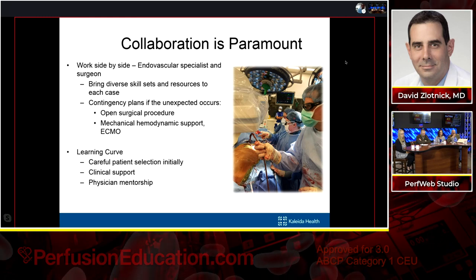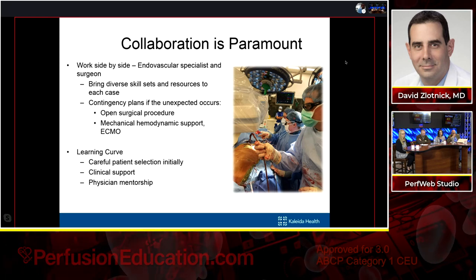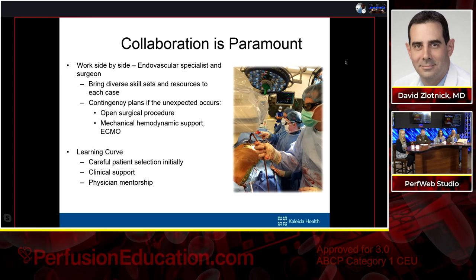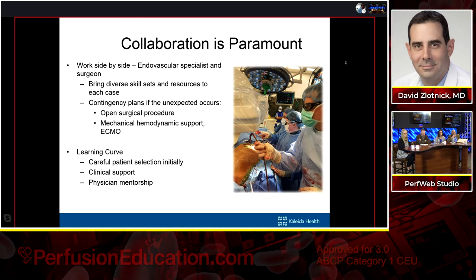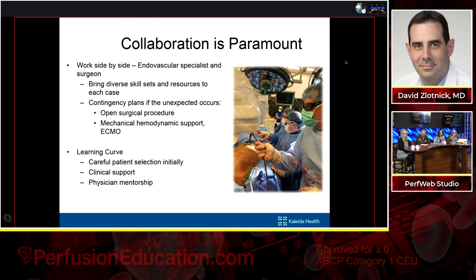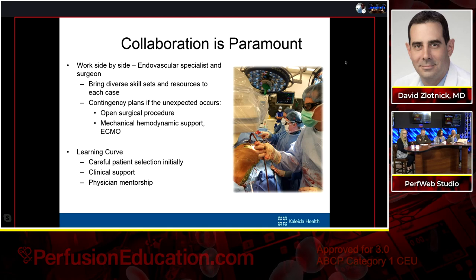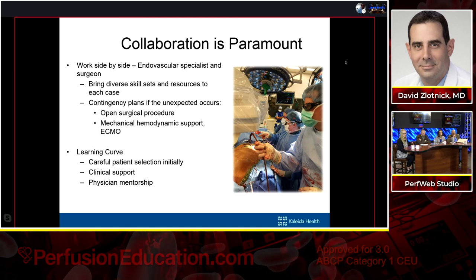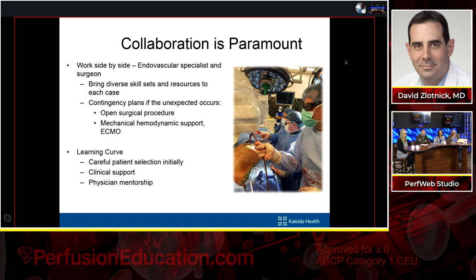One of the things that I would like to say is that there is a learning curve to these. Careful patient selection early on is going to be paramount to making sure that the program's successful. Get certain cases under the belt, and get to understand how the technology and the device work. Clinical support, whether provided by physicians around the country or AngioDynamics, is important. And physician mentorship, having somebody who's done a lot of these to talk through cases, was very helpful to me early on in our experience.